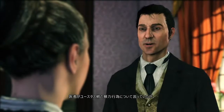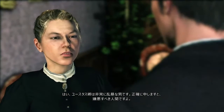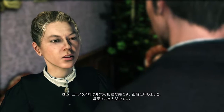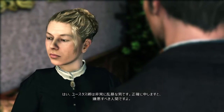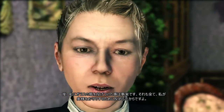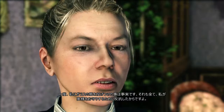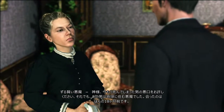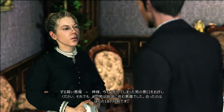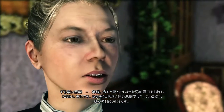Sir Eustace's doctor speaks of his violent behaviour. Yes, Sir Eustace was an extremely violent man. A detestable human being, to be more precise. It is true that he once threw a decanter at me, and all because I dared to stand up to him in defence of my mistress. Sly devil. God forgive me that I should speak of him so now that he's dead. But a devil he was, if ever one walked the earth.